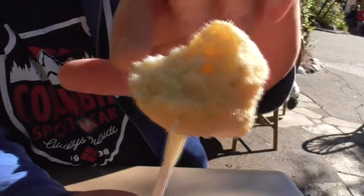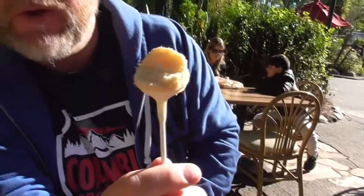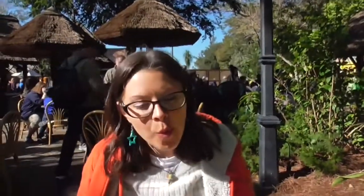There we go. See inside? Oh my god. So you get the white chocolate, the cinnamon, very buttery, and then the cake inside is extremely moist. Is it really? Wow. Yeah, really good. Well, good, honey. That's good. Try it. Isn't that good? It is actually really good. All right, we both highly recommend Zuri's Sweet Shop.